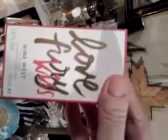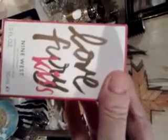Here's my crazy little plant thing. Also, I have my little pink dog. You can't go wrong with the pink dog. Love it. My Nine West perfume. I think it's called Love Fury Kiss or something. Something weird like that. I can't read that. That's weird. But I do have a lot of stuff.